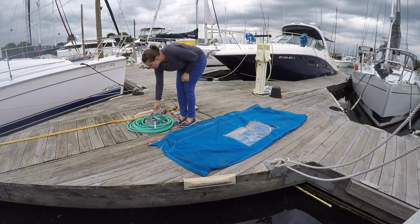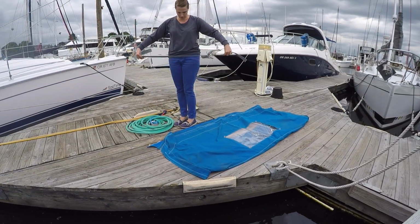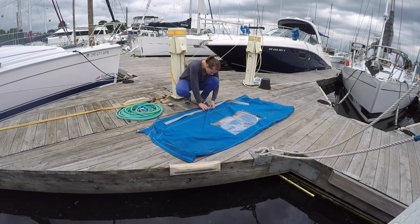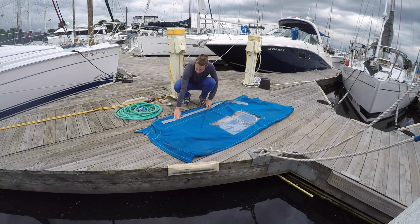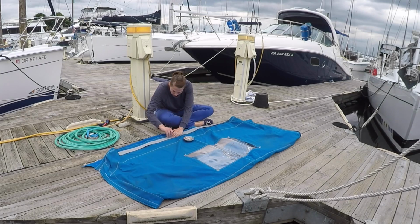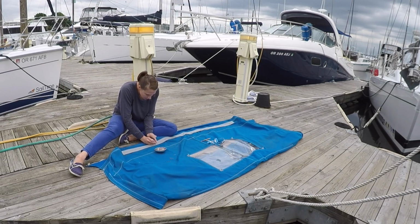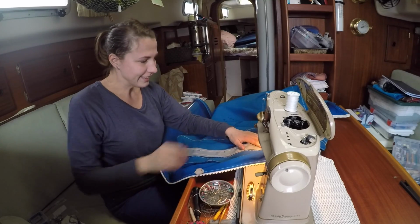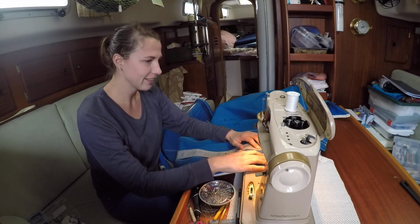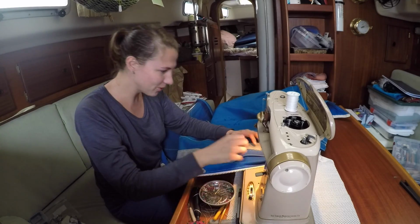It was time for me to get back to work and finish up the bimini cover. I had decided to make a protective guard for it to prevent wear in the future. I used a piece of Top Gun material, which is a very durable acrylic-coated fabric that is extremely resistant to abrasion. Alright, here goes. Go for it! You can do it! I sure hope so.